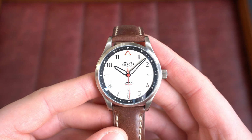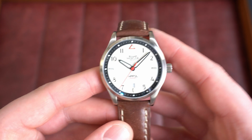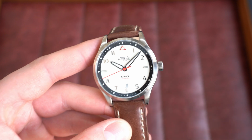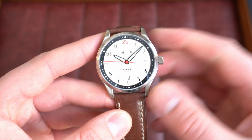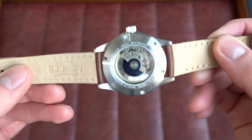So this is the Mercer AWCo Airfoil Vanilla, as it's known. As you can see, really interesting design, very, very unique. Kind of similar to some of the Bremonts, so it's not necessarily completely unique, but I still think they did a very nice job. And what makes this one really interesting is you have a screw down crown, date down at 6 o'clock, so very nicely designed and proportioned. We'll talk more about case size in a second. You can see signed crown there.